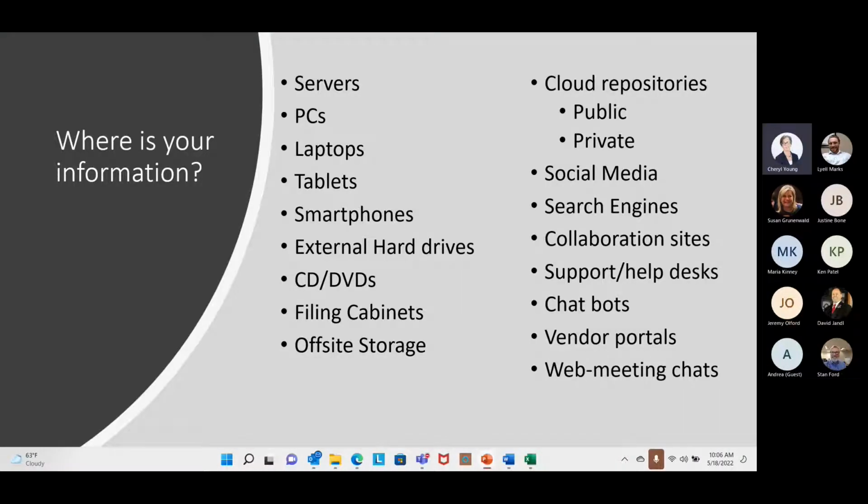Okay, so where is your information? It's on servers, it's on PCs, it's on laptops, tablets, smartphones, external hard drives. Some of you may still be working with CDs and DVDs, and filing cabinets, that paper storage or microforms, and then offsite storage, stuff at Iron Mountain, stuff that might be in a U-Store-It facility. And then you have cloud repositories, and you may have cloud repositories that you, as a records manager, don't know about. Someone may have set up their own Google Drive because it's convenient, right? And they have company documents on there that you may not know about.